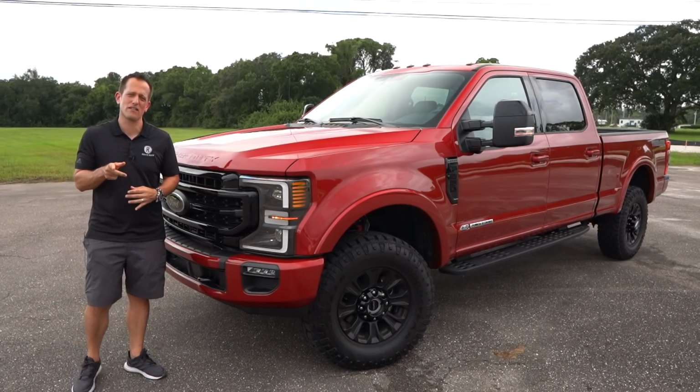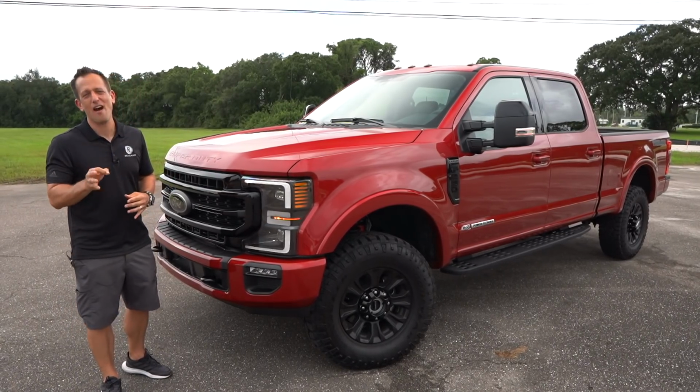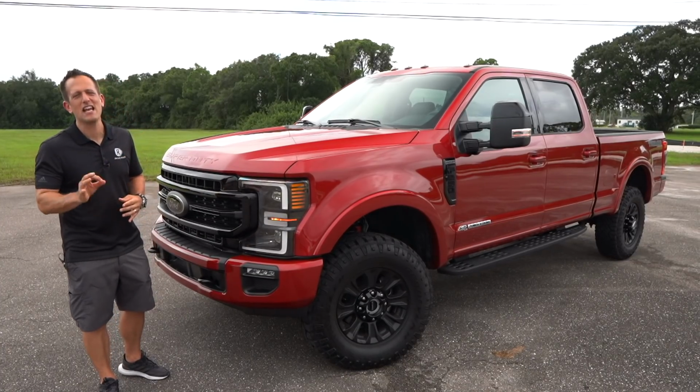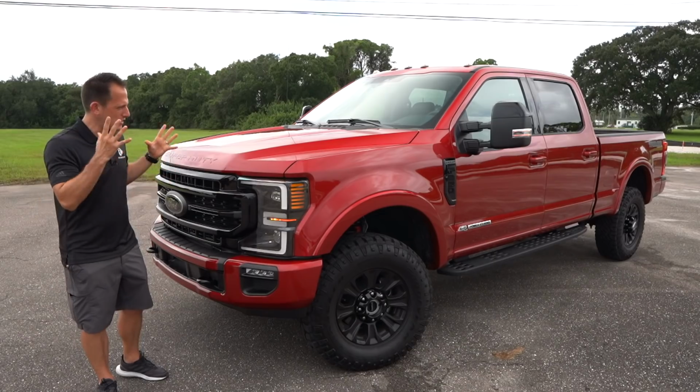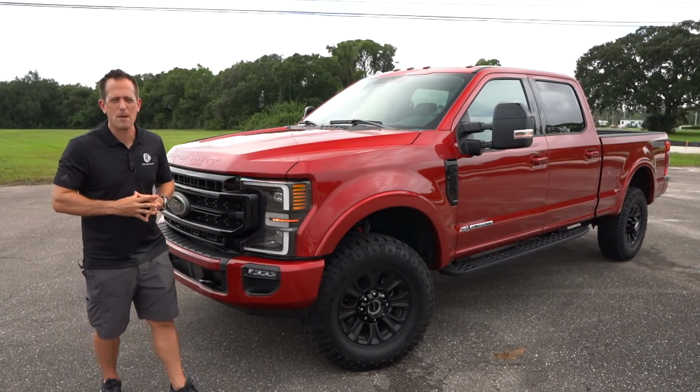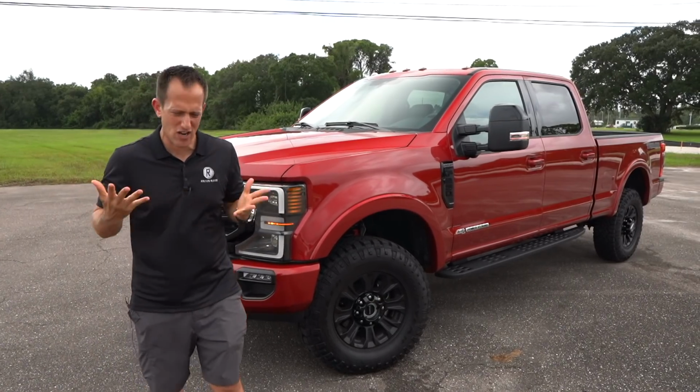I'm back at one of my favorite locations because guess what? We have probably one of my favorite off-road trucks. This is an F-250 Super Duty Tremor, and this is Ford's interpretation of that super-size off-road capable vehicle. But before we get into this truck, let's talk about what's going on here.